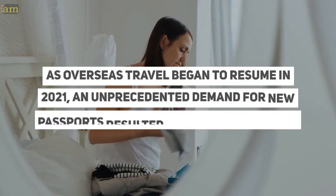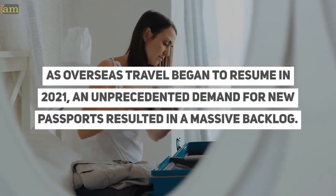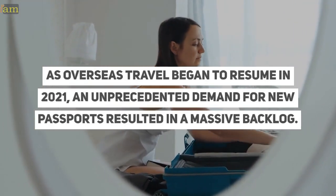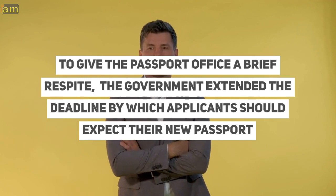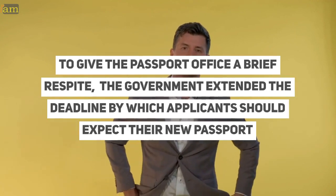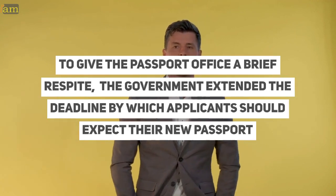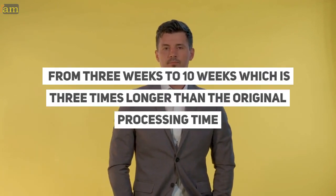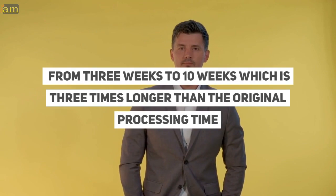As overseas travel began to resume in 2021, an unprecedented demand for new passports resulted in a massive backlog. To give the passport office a brief respite, the government extended the deadline by which applicants should expect their new passport from 3 weeks to 10 weeks, which is three times longer than the original processing time.